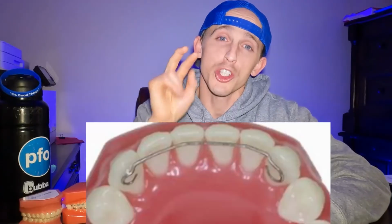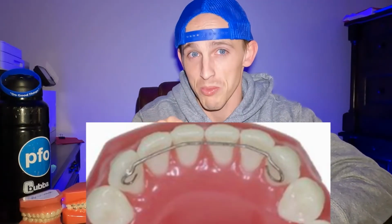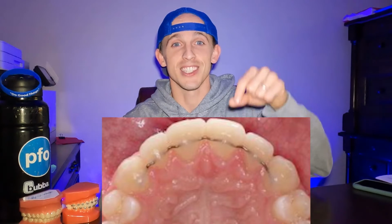Okay, so we've talked about removable retainers. Now we're gonna talk about fixed retainers. Most people know these fixed retainers as permanent retainers. I call them glued retainers. Two different types that we're gonna talk about. You've got a two-piece glued retainer system on the canine and the canine, and then you've got a six-piece glued retainer that's glued to the six front teeth on the bottom teeth. Fixed retainers are great for helping keep spaces closed as well as keeping your teeth straight.